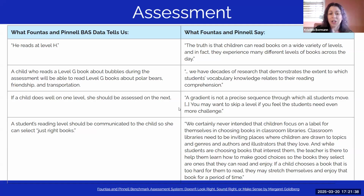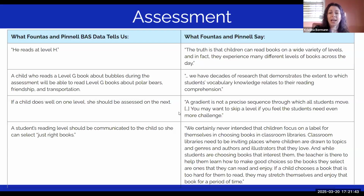And there are a lot of contradictions between what Fountas and Pinnell's assessment tool shows us and what the Fountas and Pinnell creators actually intended. So I'll point out a few examples here. One example is you might assess a child and find that they read at a level H. And that's a typical practice that we see in schools. And that the teacher would only provide the student with level H books for the child to read. When in fact, Fountas and Pinnell actually intended for students to read a variety of books across the day.